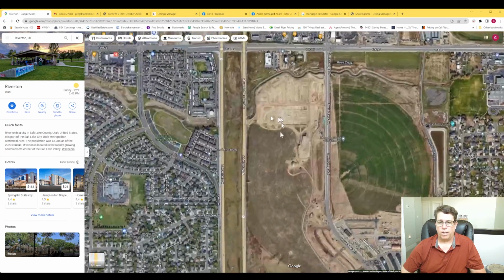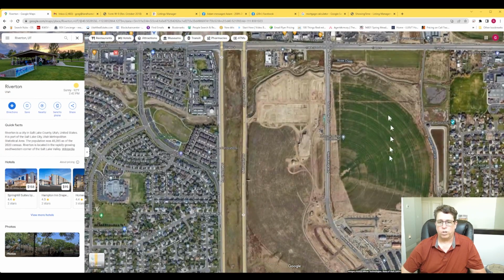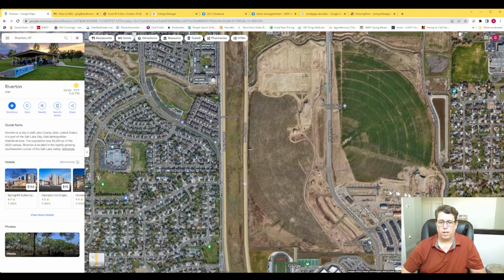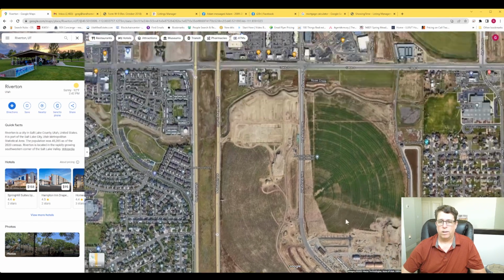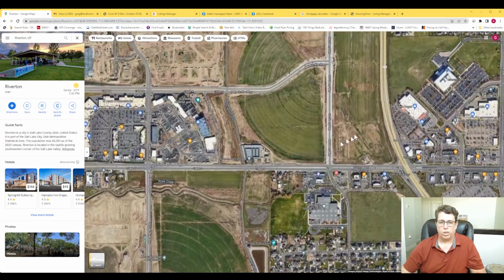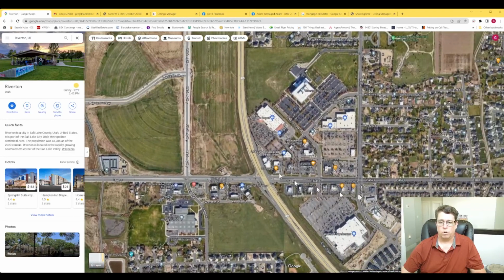All down in here is new construction homes. So they have townhomes and then single family homes. They don't have condos that I'm aware of in there. And then that's kind of Herriman, but it's right there with Riverton, so I'll share that just in case you were on the border.